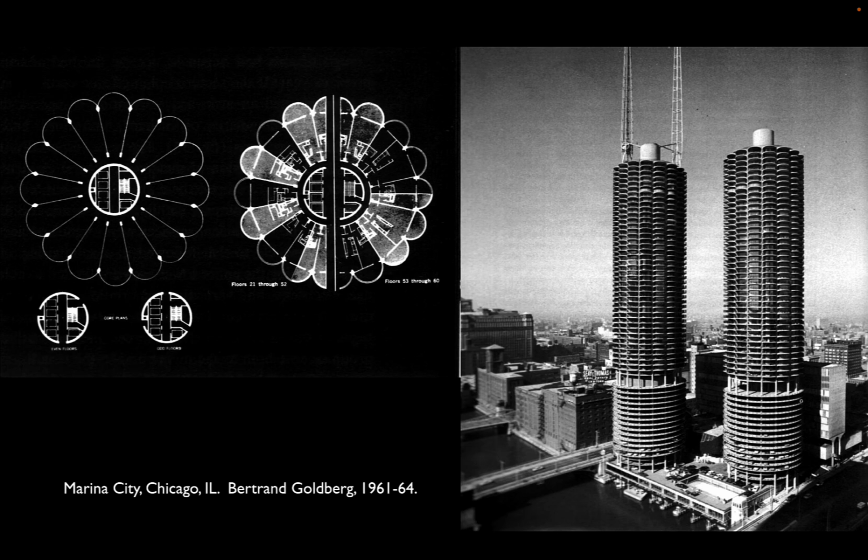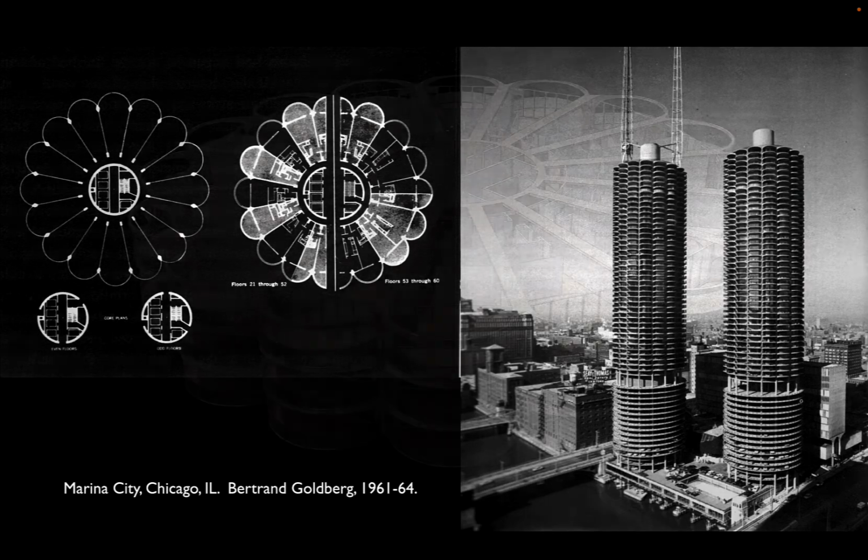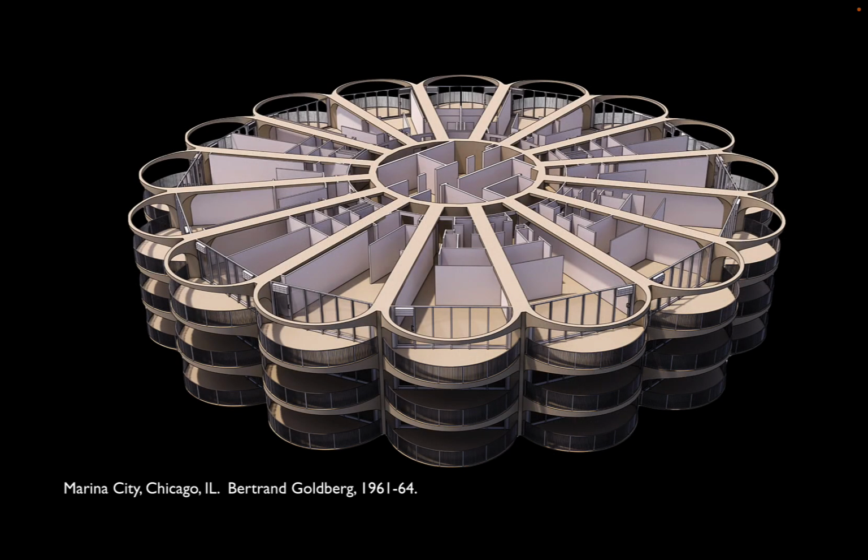That the janitors union could make a profit, that the city would have this population nearby, and that the residents would have both the convenience of the loop right next door and a kind of unique living situation. The structure of Marina City, though, is genuinely interesting. It, too, is a tube structure.